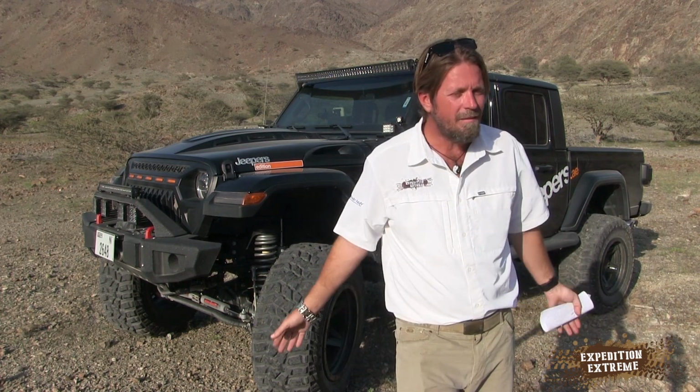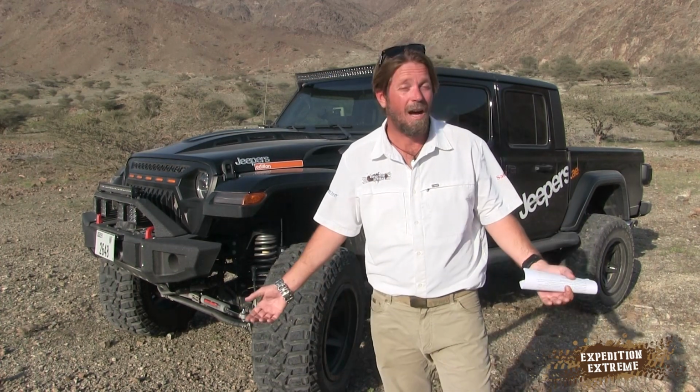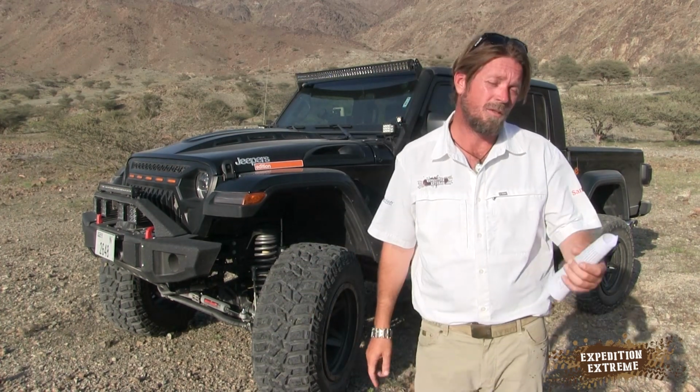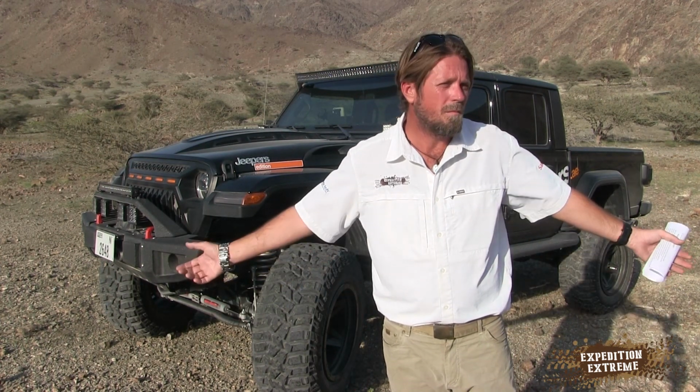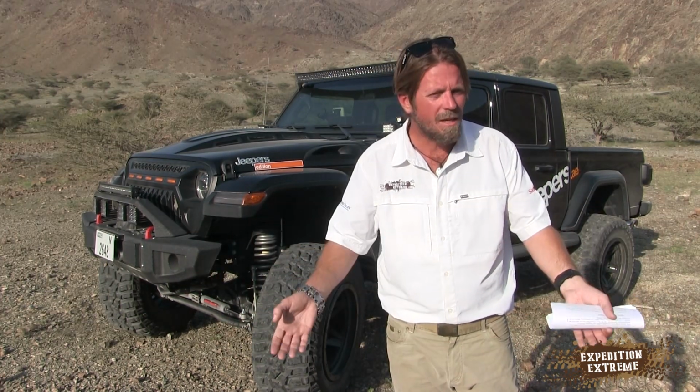Because quite frankly, independent front suspension, why bother? If you're going to tour through Africa or tour around the world, I'd like to actually finish the tour, and we all know the capabilities of front axles are far better, stability far better, your breakdowns far less.